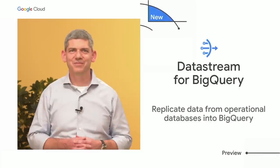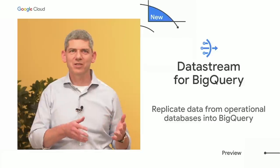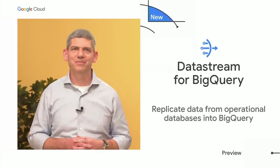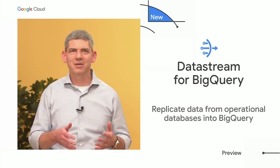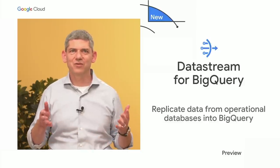Building on this, customers need to have easy movement of data within the data cloud. We heard you, and that's why we announced in preview DataStream for BigQuery. DataStream for BigQuery provides easy replication of data from operational database sources such as AlloyDB, Postgres, MySQL, and Oracle directly into BigQuery. This is special because we worked closely with the BigQuery team to develop an optimized integration to replicate database updates in real time at very low latency. Setup is just a few simple clicks.